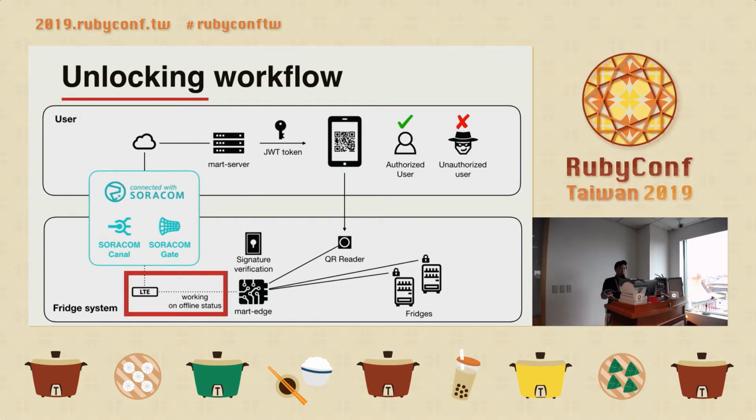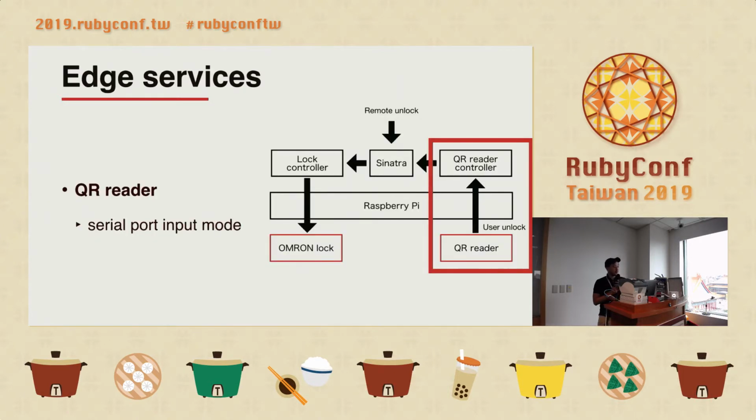This system's feature is that the MAT edge is not out of service if the IT network is down. If the MAT edge gets the verifying public key at least once, it can work offline. Next, I show you how to make the workflow possible.